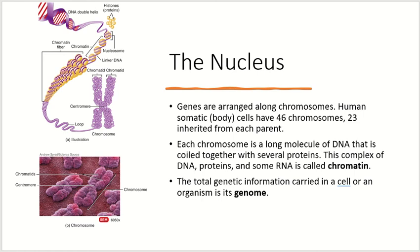Within that nucleus, like we said, we've got genes, and these are going to be arranged along chromosomes. Humans have somatic cells, which means that they have 46 chromosomes, and therefore 23 are inherited from each of the parents: 23 from mom, 23 from dad. Each chromosome is going to be a long molecule of DNA that's coiled together with several proteins. This complex of DNA, proteins, and some RNA is called chromatin.